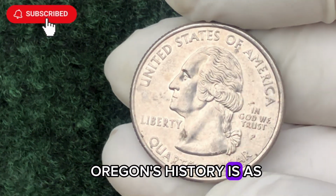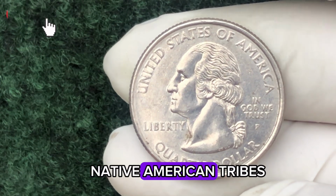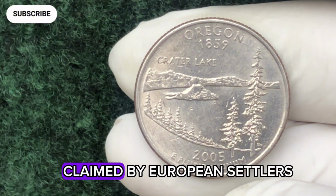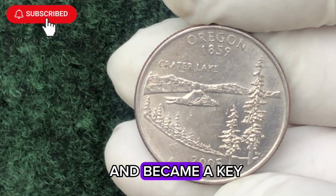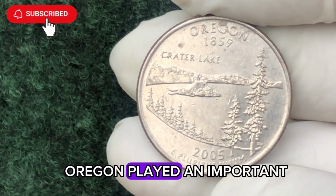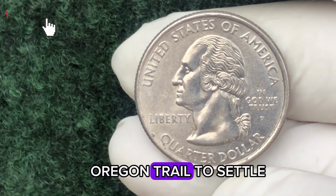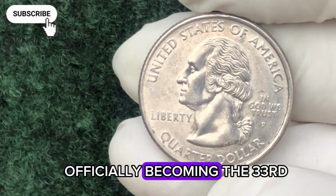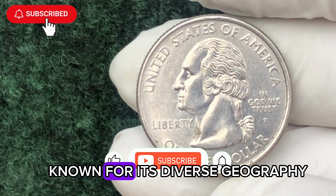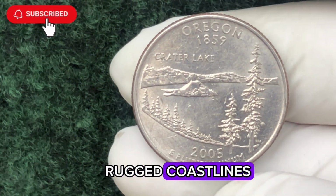Oregon's history is as diverse and rich as its landscapes. Originally inhabited by many Native American tribes, including the Chinook and Klamath, Oregon's land was later claimed by European settlers and became a key part of the American frontier during the 19th century. Oregon played an important role in westward expansion, with pioneers traveling the Oregon Trail to settle the region. Officially becoming the 33rd state in 1859, Oregon has long been known for its diverse geography, ranging from lush forests to dry deserts and rugged coastlines.